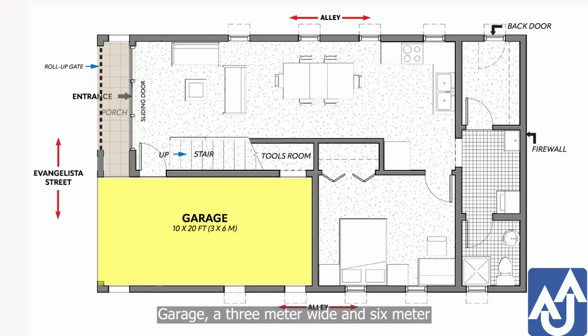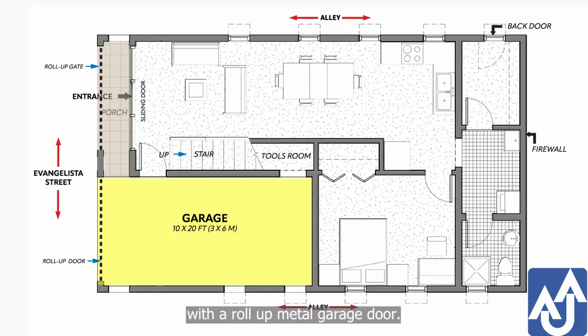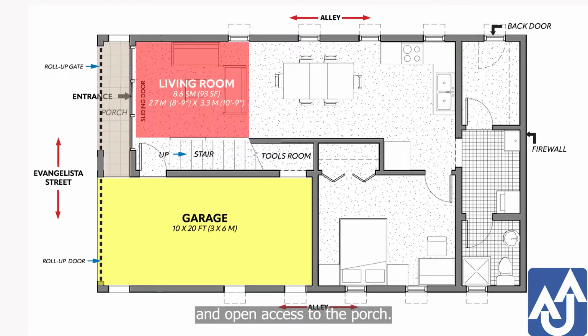Garage. A 3-meter wide and 6-meter depth space which is fit for a standard size of a car. The front exterior wall opening is also installed with a roll-up metal garage door. It has an opening of high-level windows along the alley roadside. A low-height tool room is provided on the opening below the staircase, along with door access to the living room and open access to the porch.